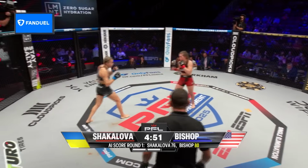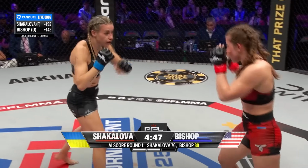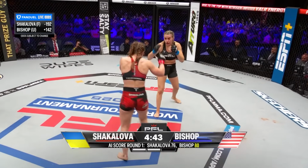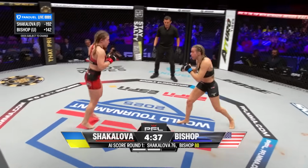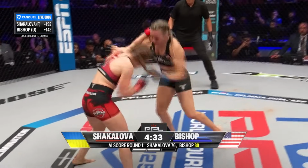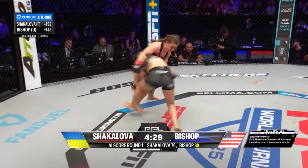I think we need to keep an eye on the legs of Ekaterina Shakalova, especially that left leg that was tangled up in that calf slicer. She looked a little unstable moving back to her corner. She's very flat on her feet this round as well. Good 1-2 from Shakalova. Randy, that was a taxing round with all those scrambles. Yeah, ton of scrambles, ton of great positions for both athletes.